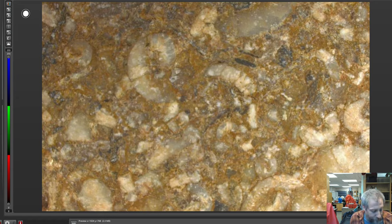I'm trained as a soft rock geologist for the most part. I have my master's degree in carbonate depositional environments. So I thought I might do a little hand sample today, look at some fossils. We could also look at some minerals.